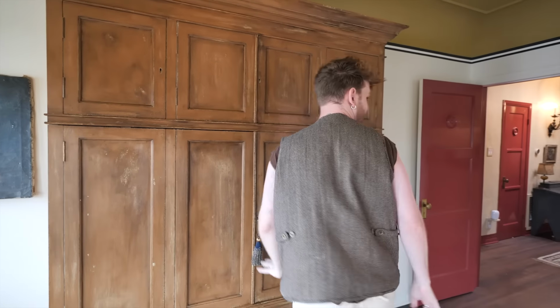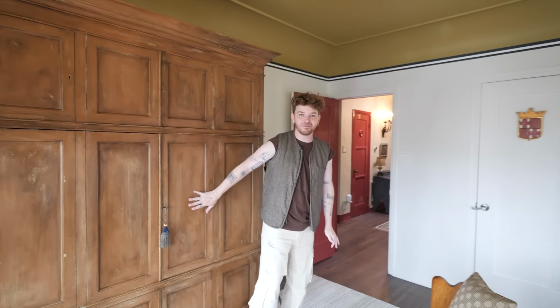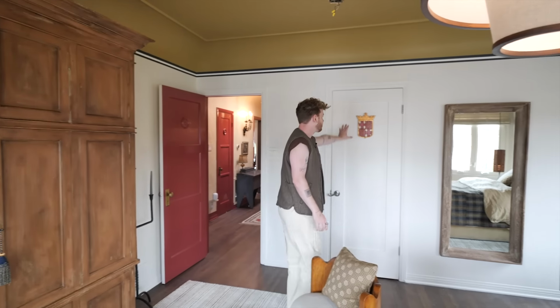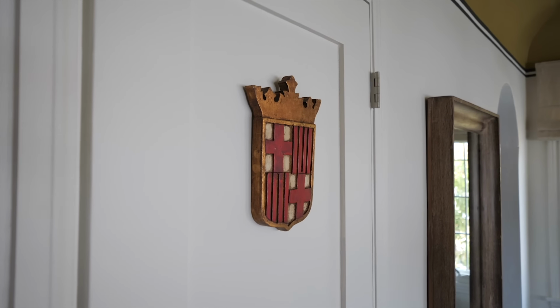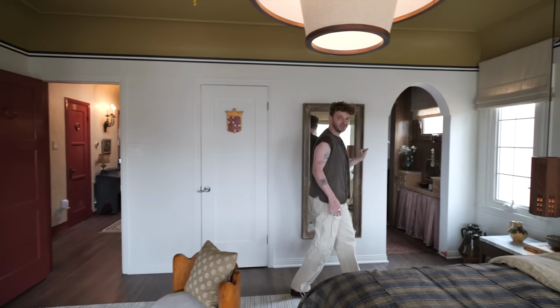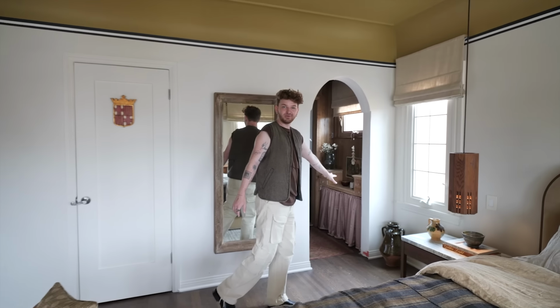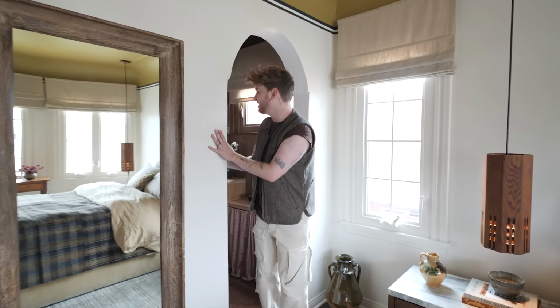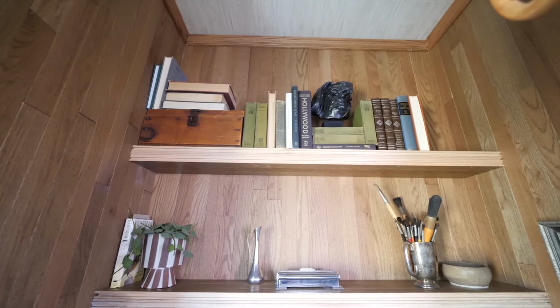And that's the cabinet. And this is the TV cabinet. I love it though. It's really substantial and takes up a lot of space. This little crest here is from a flea market. I found it. And then working our way over here, our last room that I'm gonna share with you is my little office nook, which I think is so cute. I love the way that the space turned out.